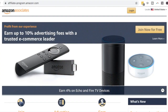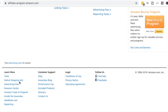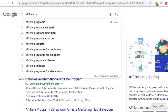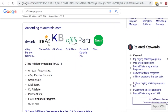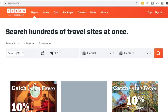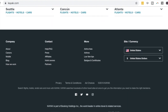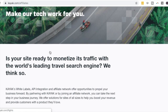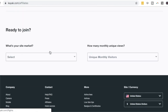But Amazon's the easiest place to get started. There are tons of other places to get started. You can literally search Google and put in affiliate programs. Some of them are networks, and then you have people who have their own individual programs. So if you're on a company's website, a lot of times you can just scroll to the bottom of the screen and you'll see where it says affiliate program, or you could put in the company name affiliate program into search and see if something comes up.